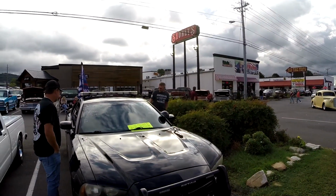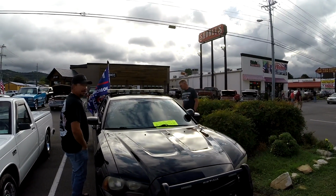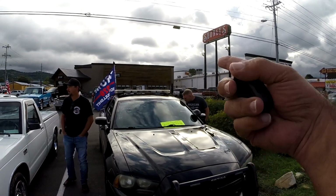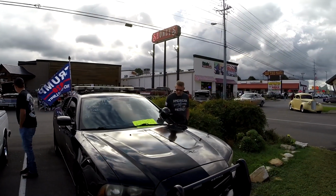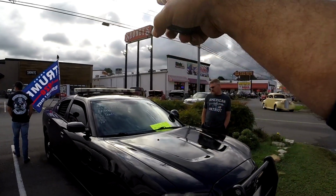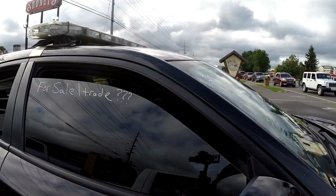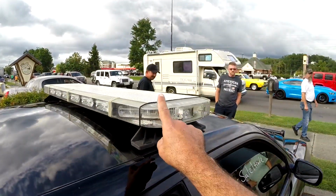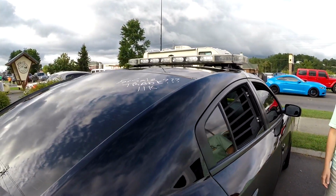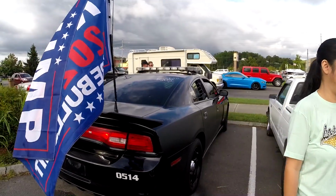Now, this is not considered a rod, but if this pulled up behind you, you'd swear that you were being pulled over. Why? Because it's obviously an interceptor. This is a cop car. Charger RT, 91,000 miles. It's got the lights on it. This is the way to drive around Pigeon Forge. It's got a Hemi, everything works, sale or trade. Bars in the window, lights on the top. $11,000. What is this, that person? Yeah, the bad guys. And that person's a truck man.